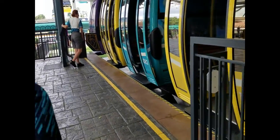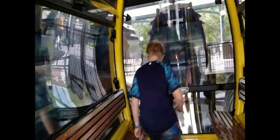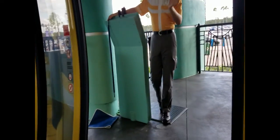Each one of them seats up to 8 people on the benches in here, 4 on each side. They don't always put 8 in them, but they will seat 8. This is the Skyliner that goes from Hollywood Studios to the transfer station, where we'll get off and board a different Skyliner to go to our locations. The Skyliner gondolas at Walt Disney World connect 7 resorts and 2 parks.